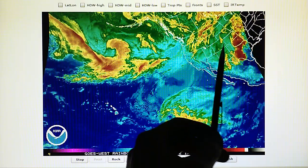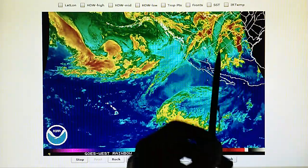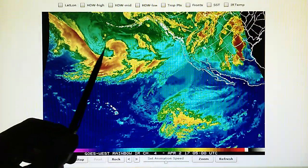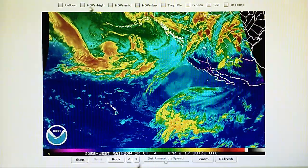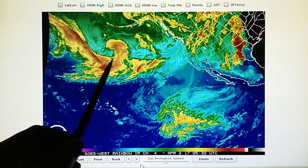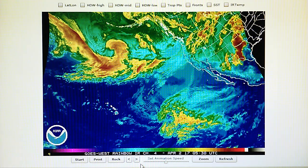That is maintaining the separation between the jet stream and this storm system, which is being superheated. Out here we have another developing storm with a right angle on it. Go ahead and stop this. We can see that right there. It's actually a big rectangle right in there.